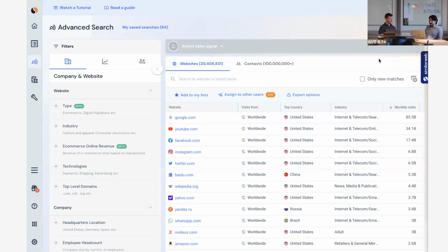Exactly. So I'm going to act like I'm an SDR at PayPal in the SMB team in North America, in the US, right? Makes sense. And what's my job? I need to find qualified leads, find the right companies, find the right personas, and how sales intelligence can help me is by setting up, first of all, my ICP, right? Your ideal customer profile. Exactly, my ideal customer profile, and this is how I'm going to do it in the platform. So we have here the advanced search.